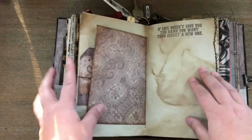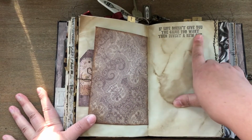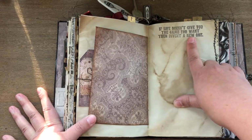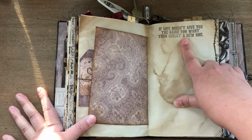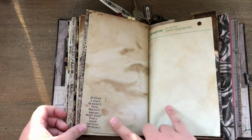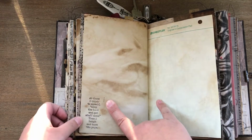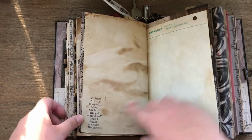And I found these cool stamps with sayings, and in another journal, this would be like, yeah, that's awesome. And then in this journal, it's like, that is so freaking creepy. If life doesn't give you the game you want, just invent a new one. That's all. It's just like your mother and kill people, no problem. This one too, I thought that was so funny. It sounds like it's supposed to be sarcastic, but it sounds a little crazy.